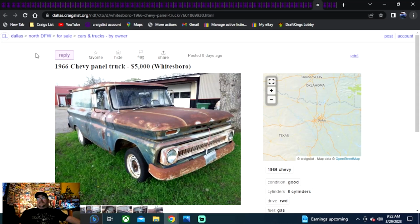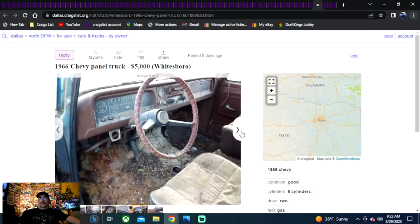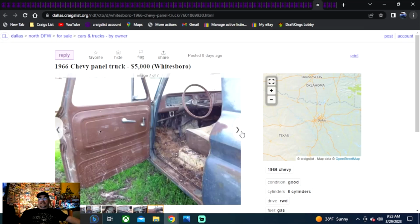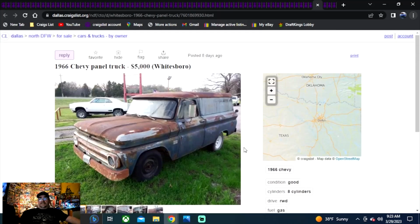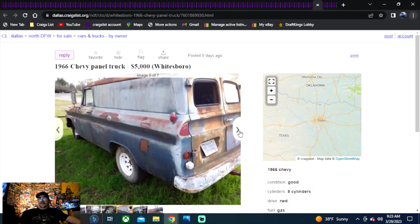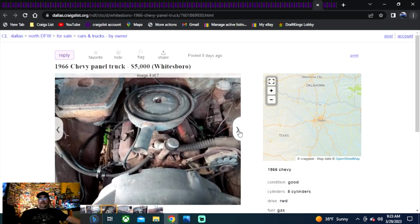On to Dallas, 1966 Chevy panel truck, $5 grand. Gotta dig the panel. I'm digging this a lot. Got a 4-speed on the floor. 66 Chevy. Straight, come off of a military base. Does not run. $5 grand. Call them up. Texas. Clean title. I'm digging it. Small block in it. I'm digging the manual. So whether it be 3-speed, 4-speed, either way. It's got a late model engine in there too.